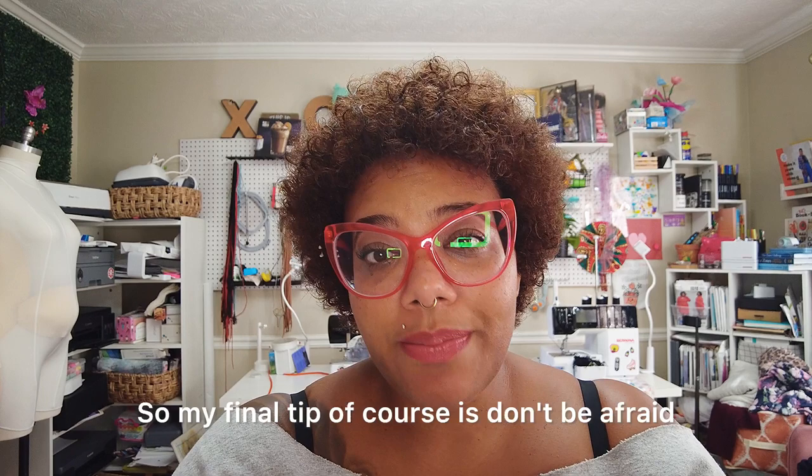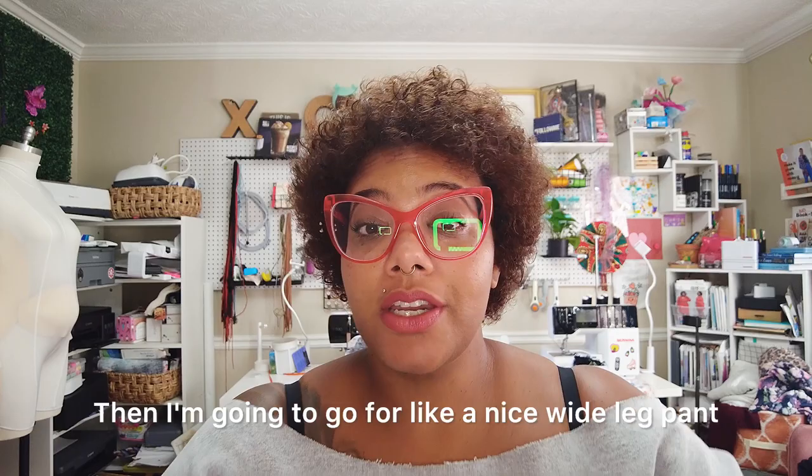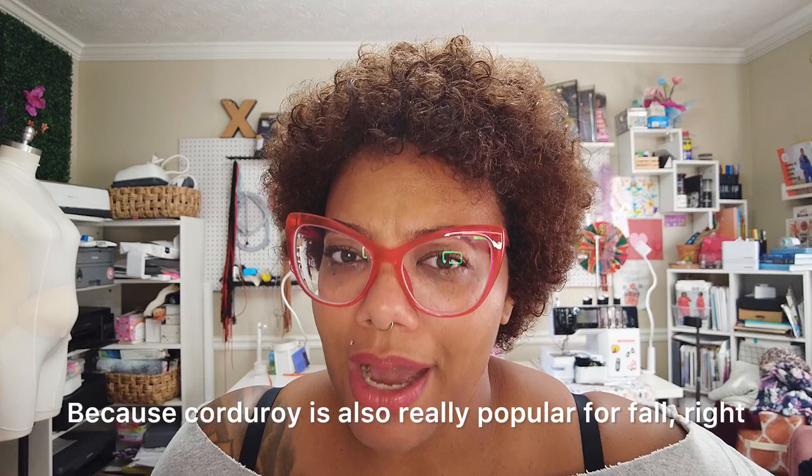So my final tip, of course, is don't be afraid to sew new things. Don't be afraid to try new techniques. One of the things that I'm getting ready to hop in and work on is a pair of corduroy pants. I'm going to go for a nice wide leg pant. Why? Because corduroy is also really popular for fall.